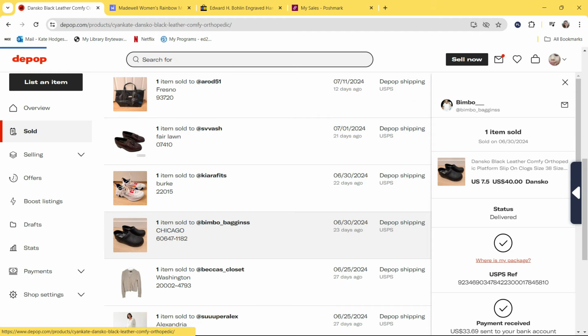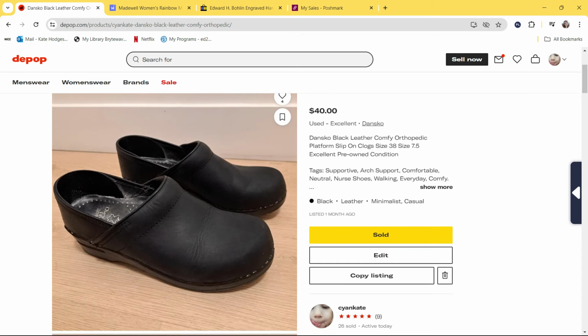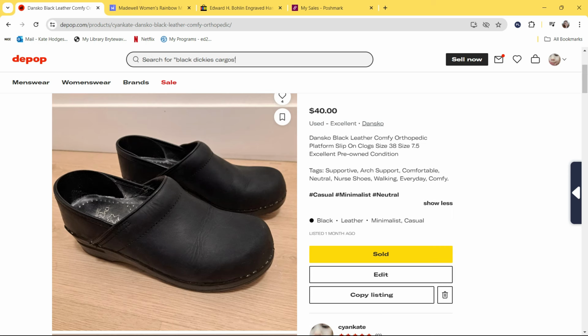This first pair is something I picked up from the Goodwill Outlet for probably around $4. They're this pair of Dansko black leather, comfy orthopedic platform slip-on clogs, size 38 or size 7.5. In my tags, I put supportive, arch support, comfortable, neutral, nurse shoes, walking every day, and comfy. I also put casual and minimalist.